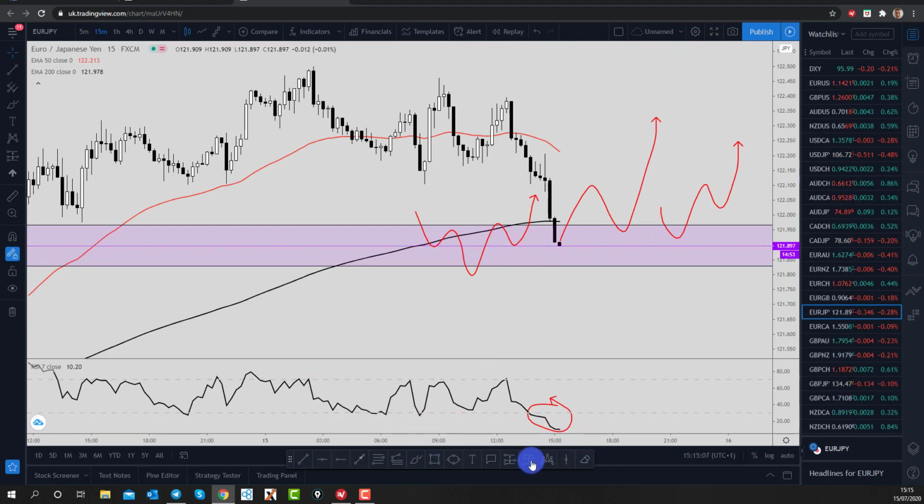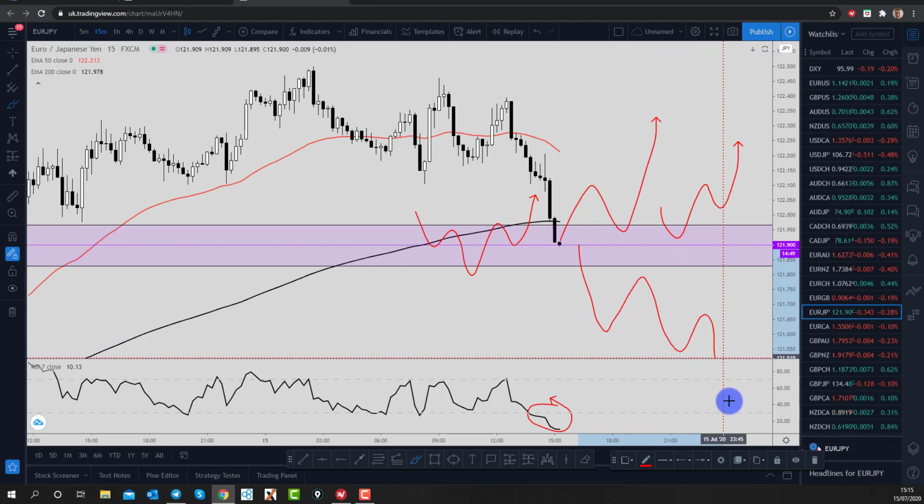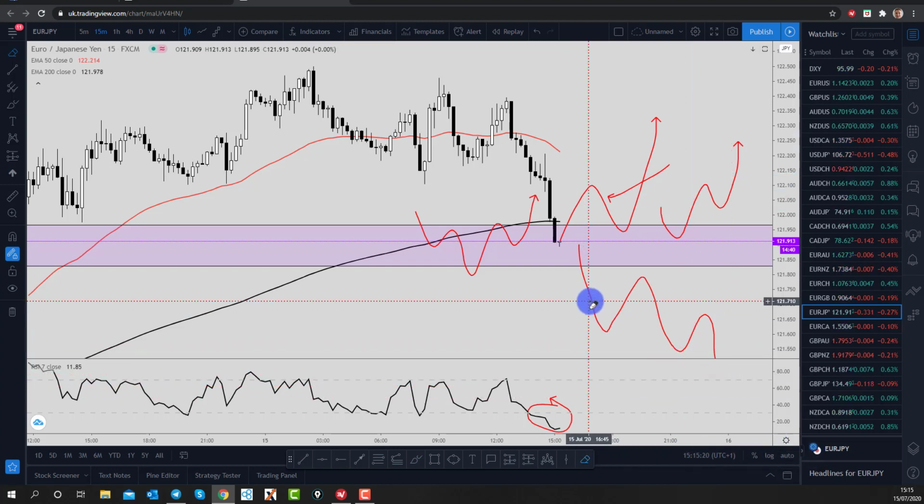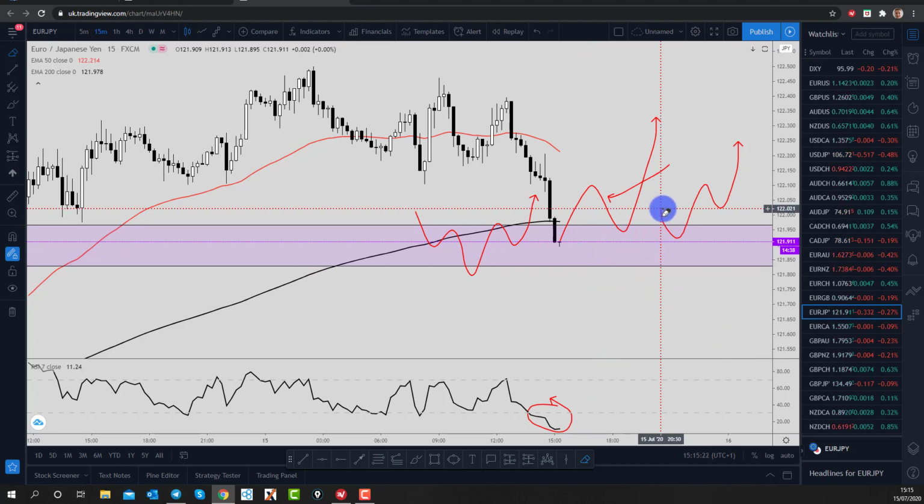Now, if we don't get one of these patterns and the market starts pushing to the downside and we start trending lower, then we're not going to be interested in the position because it doesn't line up with our bias at the moment, which is a potential long opportunity on Euro Yen.